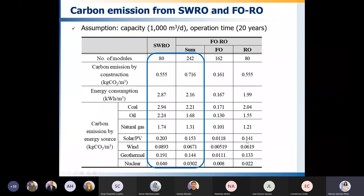This table shows the summary of carbon emission from SWRO and FORO process. The number of modules is obtained from the process design as explained earlier, and the carbon emission by construction was calculated based on the capacity and the number of modules. Carbon emission by operation depends on the type of energy source, like this table.